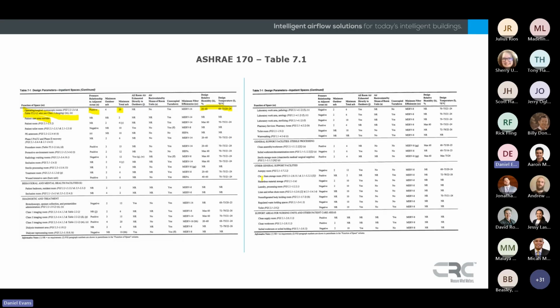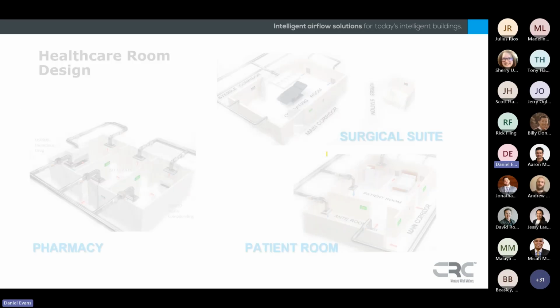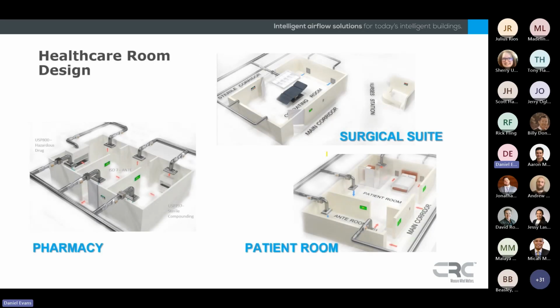When we start getting into some of these other spaces in the table, we see things like we need to have a clean supply room as part of our support, or a soiled workroom as part of our support. There's laundry and processing, right? And they all have this pressurization requirement that from the onset, us being able to add these and continuously monitor adds a lot of flexibility to these spaces and provides local users with what's happening.